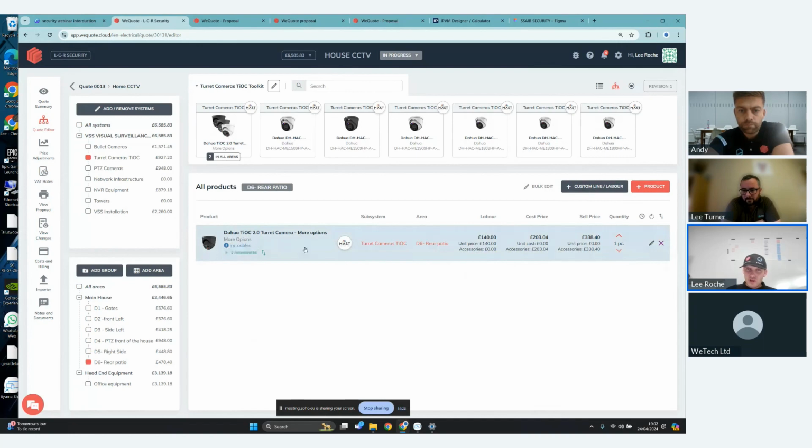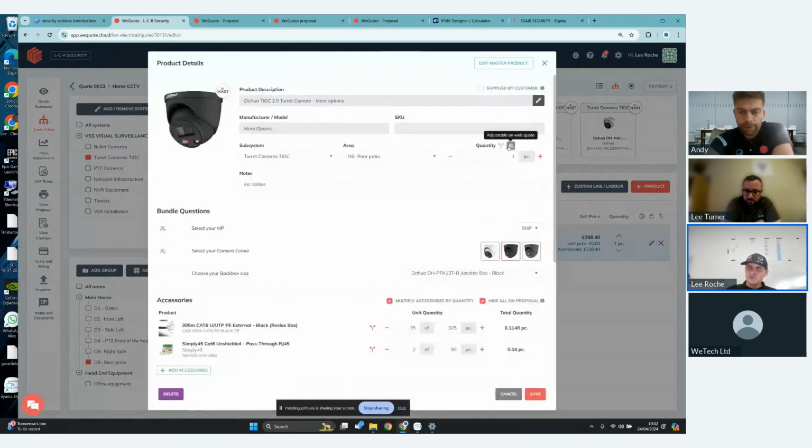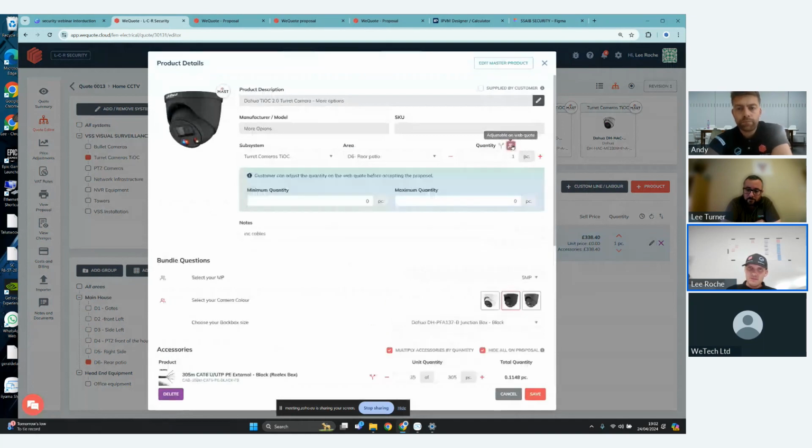I don't know if you know about this as well. So you can actually click this button on here, and you can make the quantity adjustable on the web quote. So you can set the minimum. So you can say the minimum is 1, but the maximum might be, if it's a 16 channel, then you might say the maximum is 60. Right. And it will then multiply the accessories, the labor, and it'll work all of that out as the client is then adjusting the quantity on the actual camera itself. Cool. So I'll put that in on this area. Let's say on the rear patio, we're offering them more than 1, and we might say the minimum quantity is going to be 1, and the max quantity is number 2.